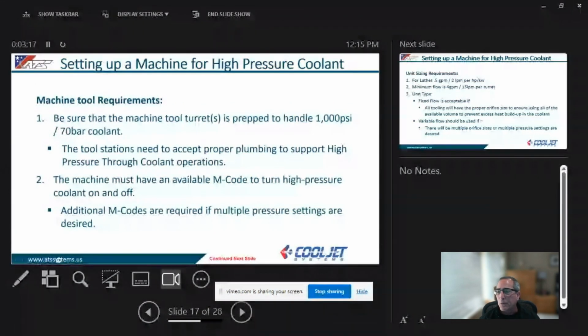As far as machine tool requirements, make sure that the tool is capable of handling the required pressure, and that the machine has M codes, multiple M codes if you're looking to do multiple pressure operations. Variable volume systems are capable of having multiple pressure settings, but I like to discourage that because of the complexity and the fact that most organizations' machine programmers don't program multiple pressures anyway. Overall, your 1000 psi is your best pressure in almost all circumstances.